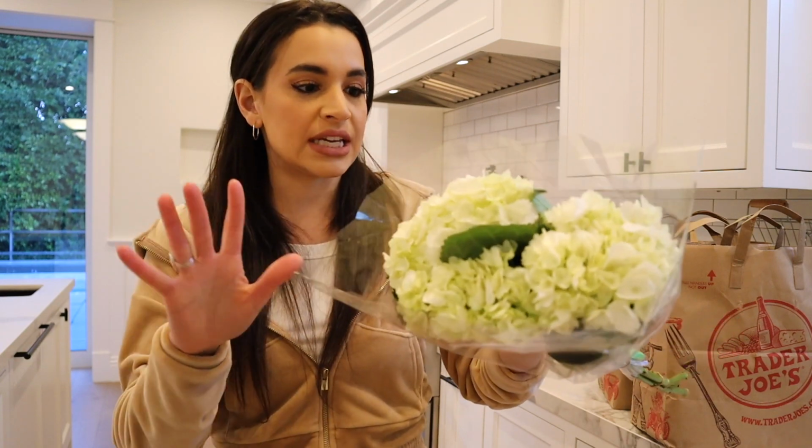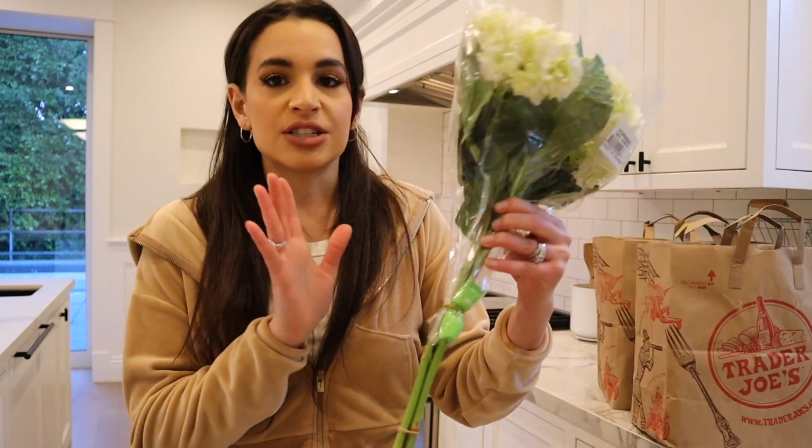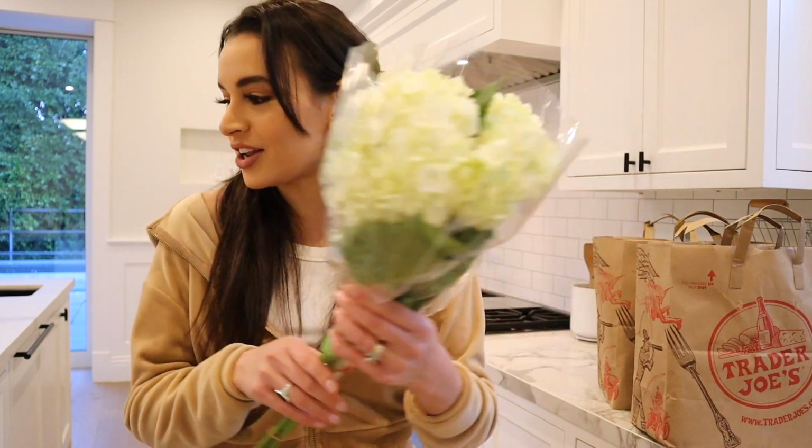My favorite thing to get at Trader Joe's is always flowers. I feel like they're super affordable. I love getting hydrangeas, especially as we get into springtime. So I got these for about $5. I always get hydrangeas or roses at Trader Joe's.